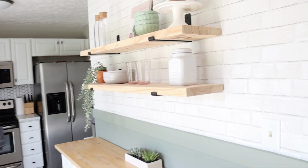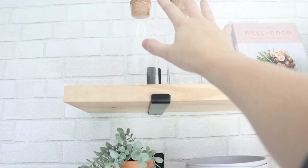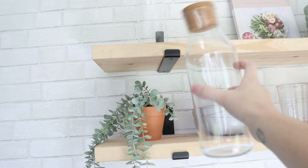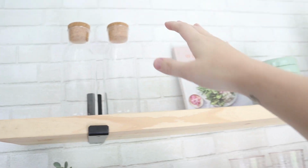This little wall came together so well. I love the look of the open shelves. Up here I've got the bowls that I most use. Up top I've got these glasses that I left empty. You could use them, I've seen people use them for like lemonade and drinks. These are from IKEA. You also could store, you know, oatmeal, flour, whatever you want in there.